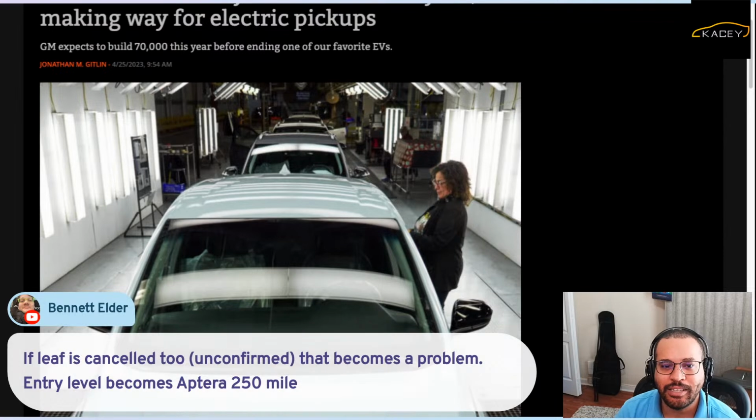Then it says if Leaf is canceled, too, unconfirmed, then that becomes a problem. Entry level Aptera becomes 250 miles. Leaf is winding down. I don't know if they have said it's been canceled, but it's definitely winding down. The Ariya is going to replace it. And as you said, they are not in the same price category. That one's even worse. It's over a $10,000 price jump from the base models with discounts and all that.